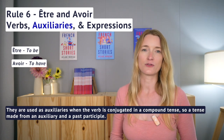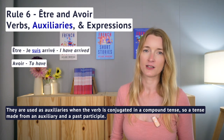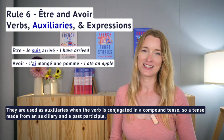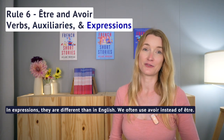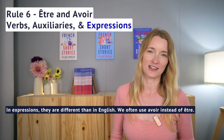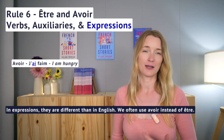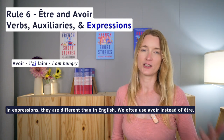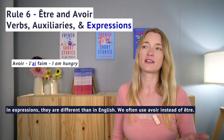They can also be used as auxiliaries when the verb is conjugated in the compound tense. So a tense made from an auxiliary and a past participle such as passé composé. Être, je suis arrivé. Avoir, j'ai mangé une pomme. Okay? But the main difference is in expressions. We use them differently as in English, especially for avoir. To say I am hungry, we are going to say j'ai faim, not je suis faim. J'ai faim. So we say I have hunger, basically. So that's a big difference.